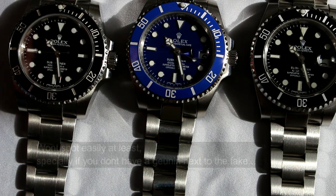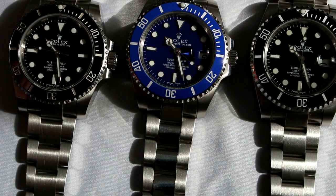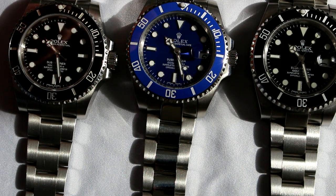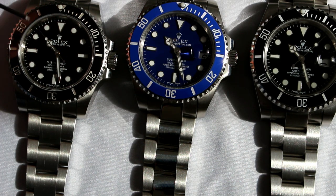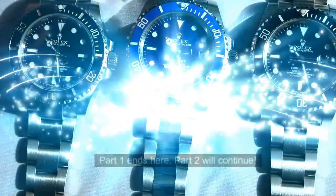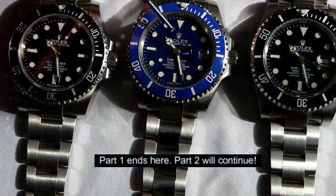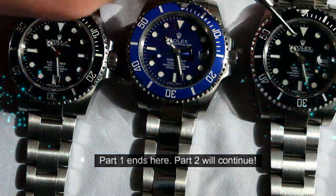You must check very little differences, like the Rolex crown sign, but this is very difficult because if you don't have a real Rolex in your pocket when you're checking the replica or the watch you want to buy, from a picture that is very hard to realize if this crown is not good, not the original.